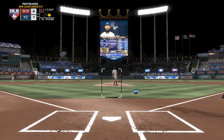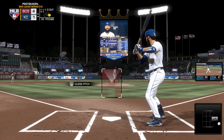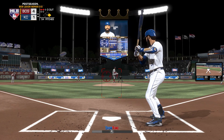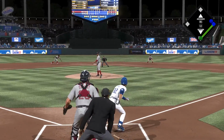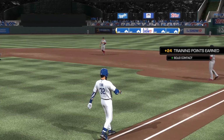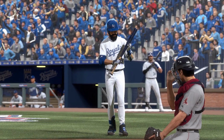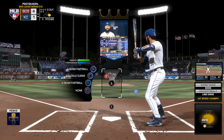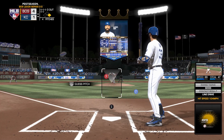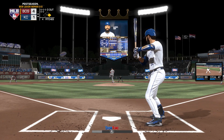All right, I'm not going to swing unless he gives me a really good pitch here. So I'm going to guess high fastball. If it's high fastball, I'll swing. Get it right to him. Man, what is going on with him? Are these shoes bad luck? Oh, great. Well, you know what? We still have a chance. I mean, there's no outs. It's 4-1. We can still pull this out.